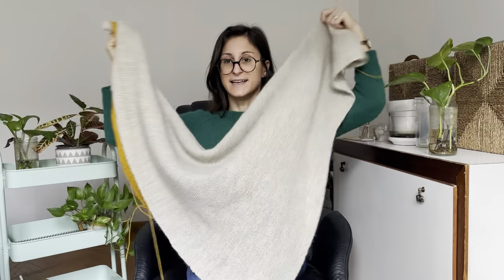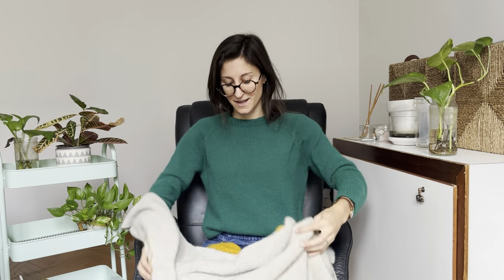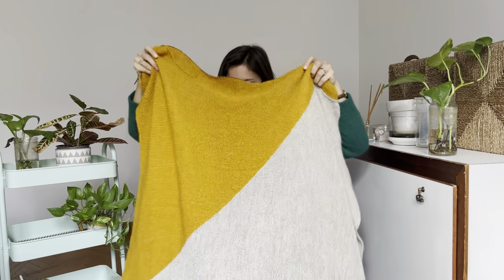Of course. So it's meant to be used as a triangle wrap like this, I think. Actually, I don't know how it's meant to be used, but I've seen it more this way. I think I will love to use it as a lap blanket at my desk while working. I think it has a perfect size, and I do love the pop of color that I chose.